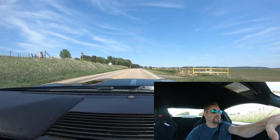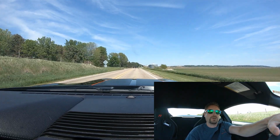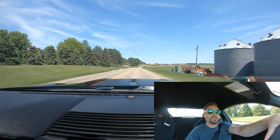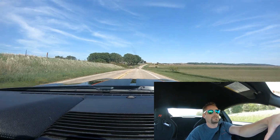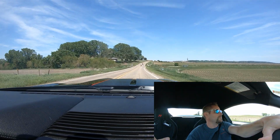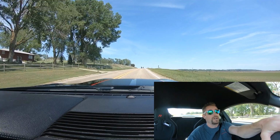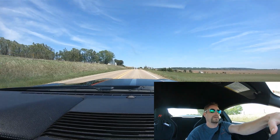So as far as the ride goes, it's not that bad. Surprisingly, for a track-focused car on these back roads that are not good, trust me, they're pretty bumpy. That Magna Ride suspension soaks up the bumps pretty well. I was surprised. It feels pretty solid. It's actually more comfortable than what my GT3 was. My GT3 didn't have PASM suspension, the Porsche adjustable suspension, so it was a pretty firm, stiff ride on the GT3. So this is just a tad bit better than that.